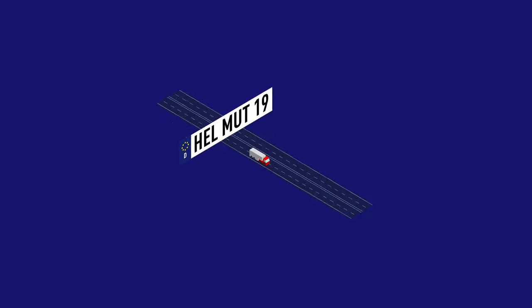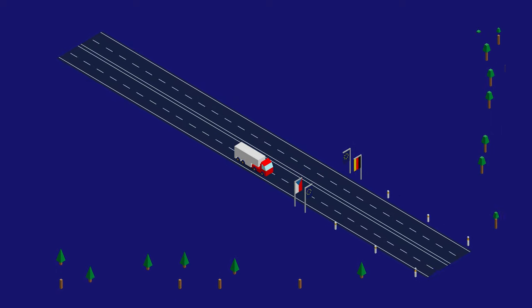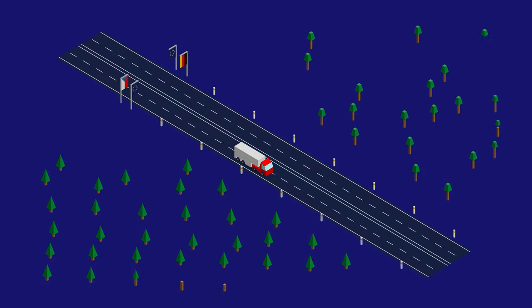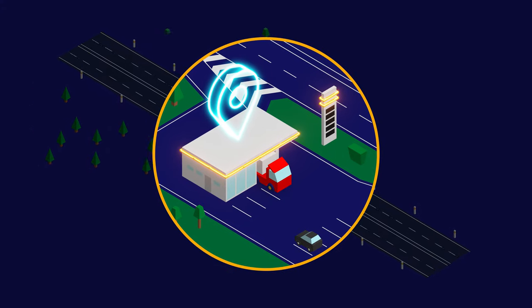Helmut is driving cargo from Germany to a warehouse near Prague. His route begins at an entry point to the Czech Republic, the Rozvadov border crossing. Helmut doesn't have a new onboard unit yet, so he must register in the system. To do this, he stops at the nearest point of sale just across the border.